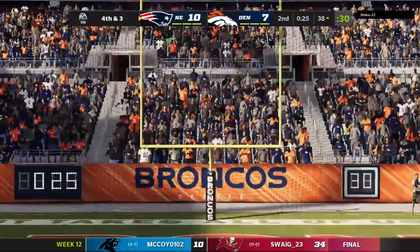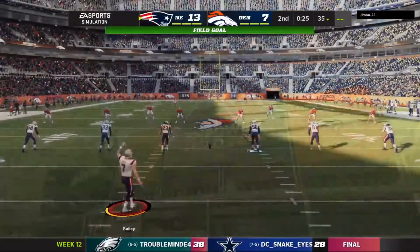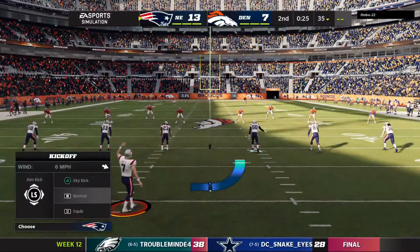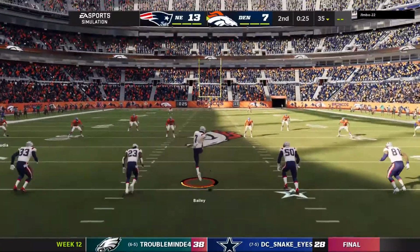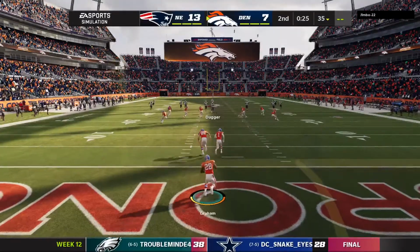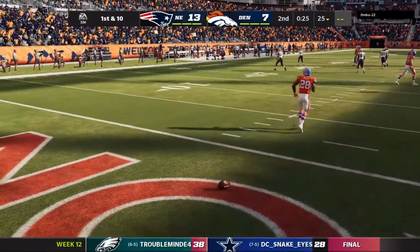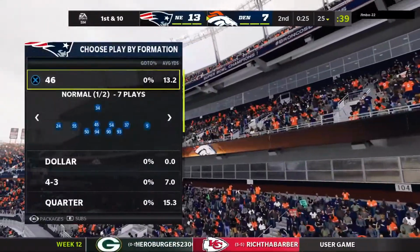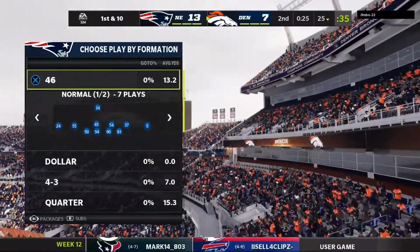And he has got it from 55 yards away. That was never in doubt. So a nice kick there as they are able to add on to their lead. And that's exactly what you're looking to do. Maneuver yourself into range. That way, if your drive stalls out, you're able to get something out of it. And they do so right there. And not wanting to risk anything here late in the half, he'll just take a knee and they'll bring the football out to the 25.